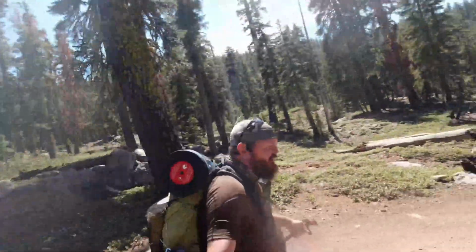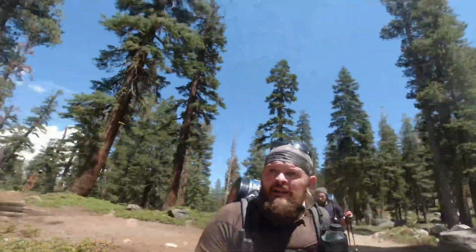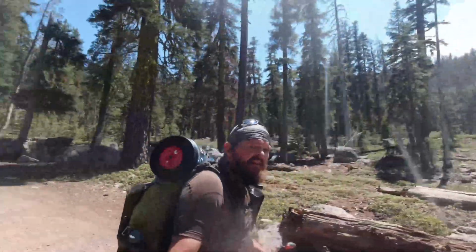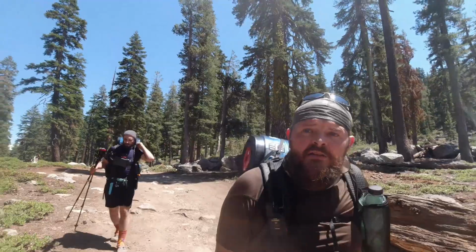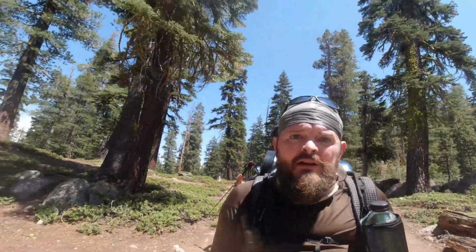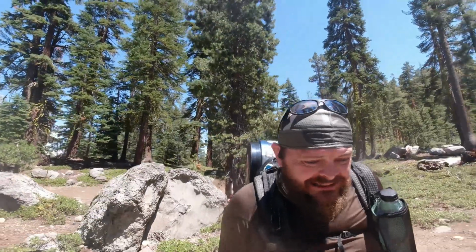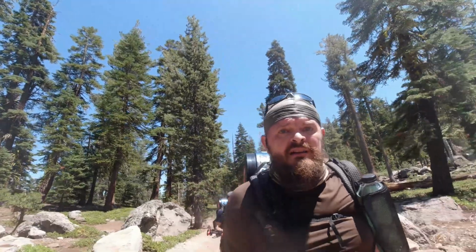Well, here we are. We have arrived at Watson Lake. There it is in the background. This campground is pretty nice. It's complete with bear lockers, so that'll make things really easy for us. This has been the first water source that we have come to on the trail in the last 13 miles. It is dry, dry, dry. So this is where we're gonna hang our hat for the night. We're gonna drop back, probably drink some water, set up our camp, have a little dinner.